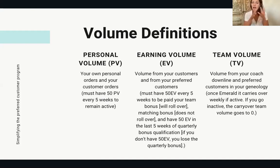Again, don't let this overwhelm you. If it's something that applies to your business, we're going to let you know, and you're only really going to be able to figure it out once you start diving into your online office, and we're going to show you some visuals of that.